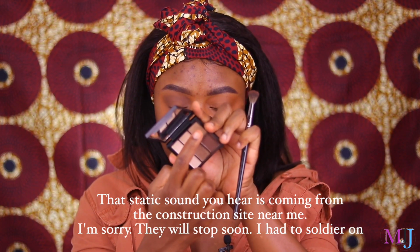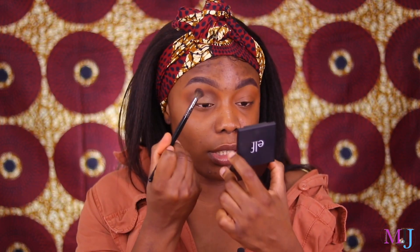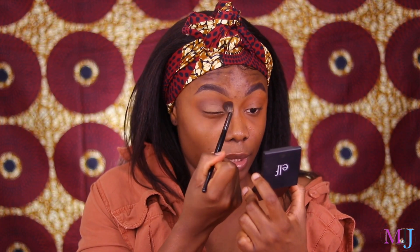So now I'm gonna pick up this one right here with my finger. It's a shimmer shade. I'm gonna tap, tap, tap on my lid. Just like so, just a bit. I'm not gonna go too crazy. Go back with the brush and just blend things together. All right, I'm happy with that. Nice and simple, no shaking, no wahala, no problem, you know? I'm gonna do this eye now and I'll be right back.